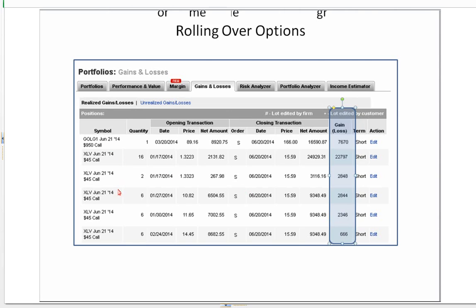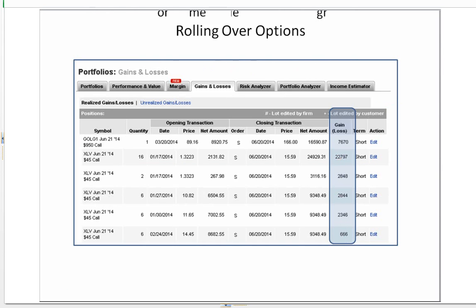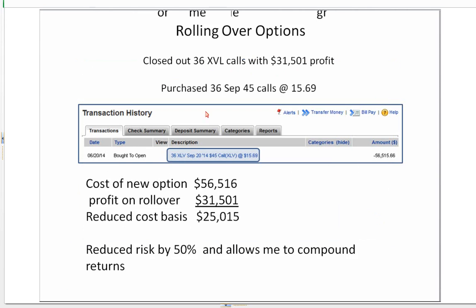Both Google and XLV were still on a Prime Trade Select buy signal, so I went ahead and rolled over these options. With the XLV, I closed out 36 of the XLV calls, and these closeouts total $31,500 in net profit. Then I went ahead and purchased 36 of the September 45 strike calls at $15.69. So the cost of the September options was $56,500. My profit on the rollover was $31,500, so that reduced my cost basis to $25,000. I reduced my risk by more than 50%, and that allowed me to compound my returns with this option trade.